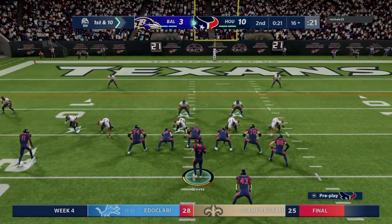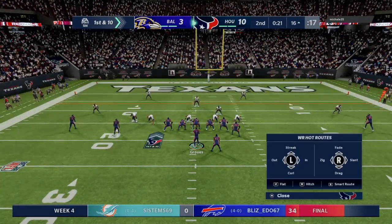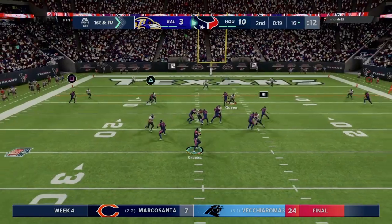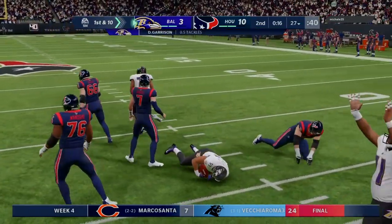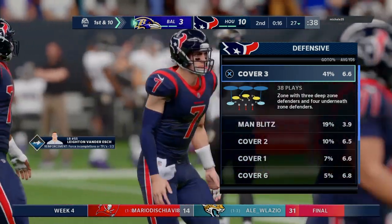So the ball down to the 16 here for first and 10. Inside the red zone here, they'll look to throw. Nowhere to go here. He lost the football, and it's picked up by the Ravens. And they're going to set up shop at the 27-yard line.